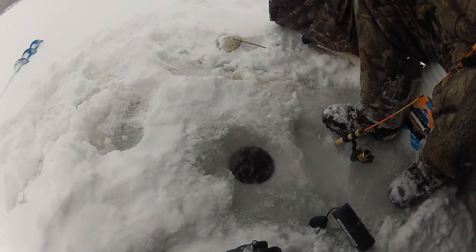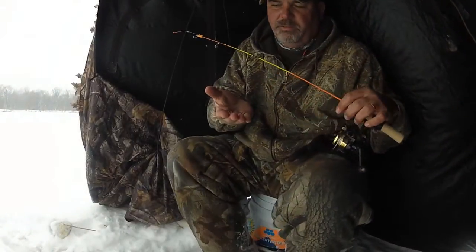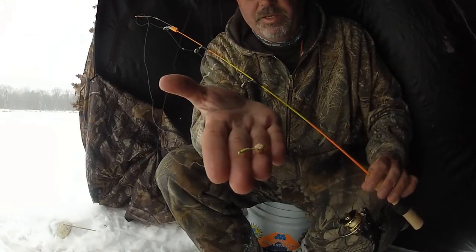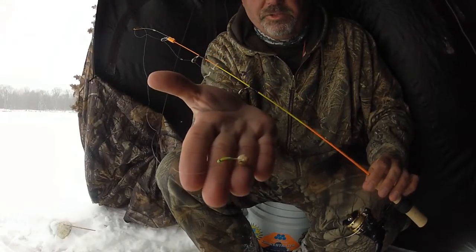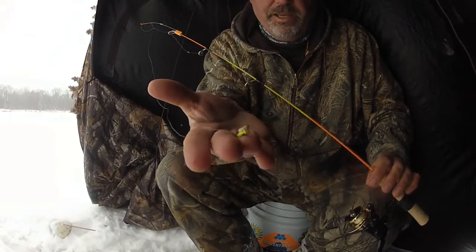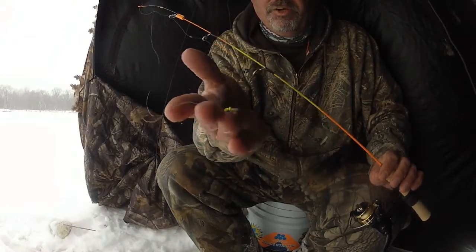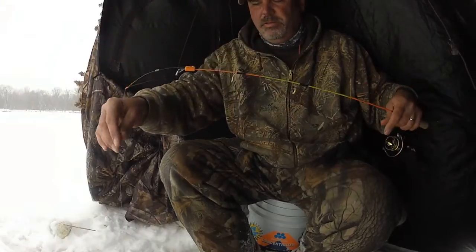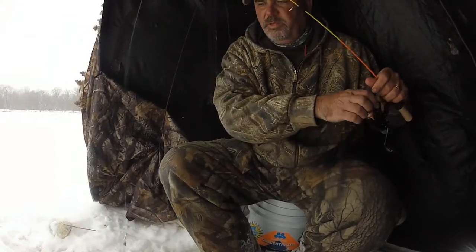You go, big fella. Now that Lindy jig I started out with, you can get those just about anywhere, but this here's a G&G Bait Company. That's the larger size Icer glow jig, and I'll put a link down below where you can find those to order them. They do catch fish.